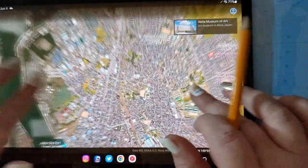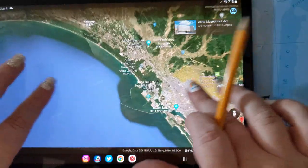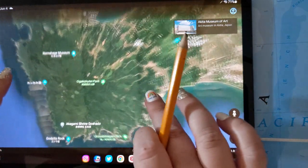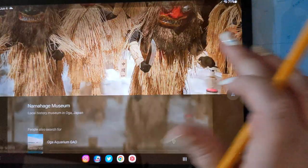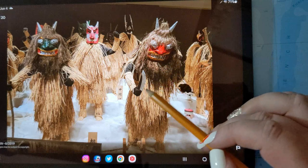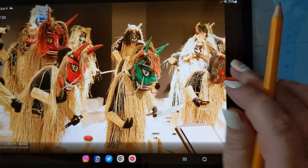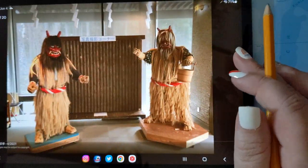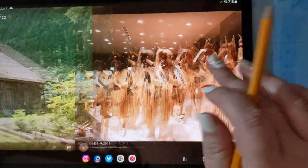I'm going to head over to Oga and show you guys the big demons that live there. The Namahage. So let's start off here at the Namahage Museum, where you can see some full-size Namahage displaying the masks, and yes, they always carry bladed weapons to terrorize the children. These guys are all over the Oga Peninsula. There's the museum.